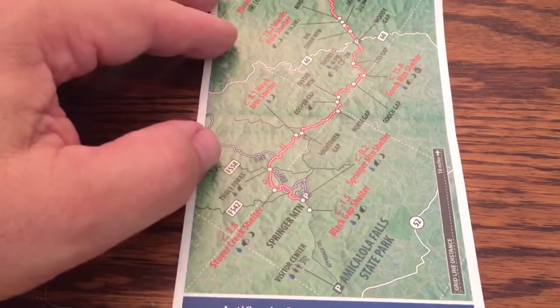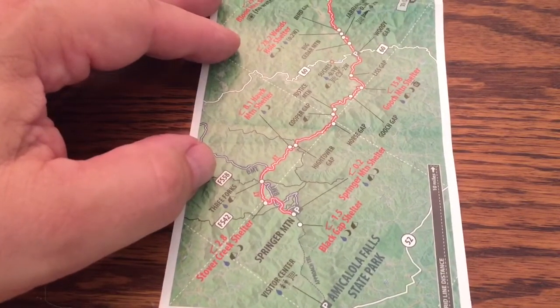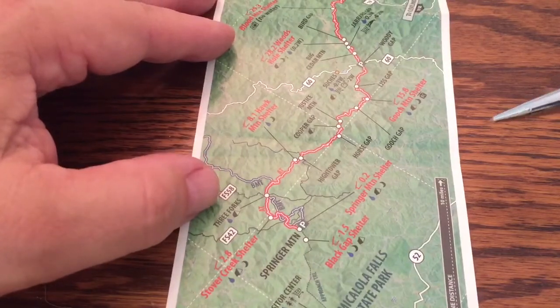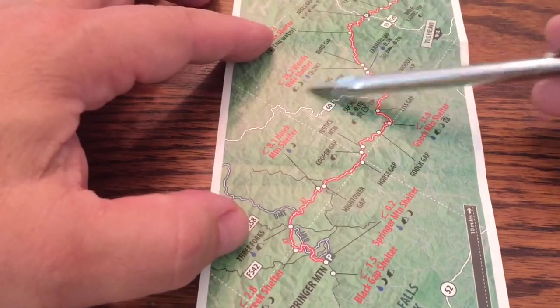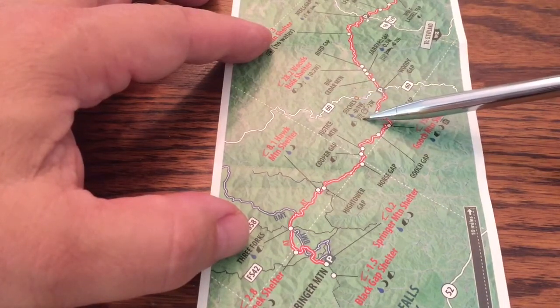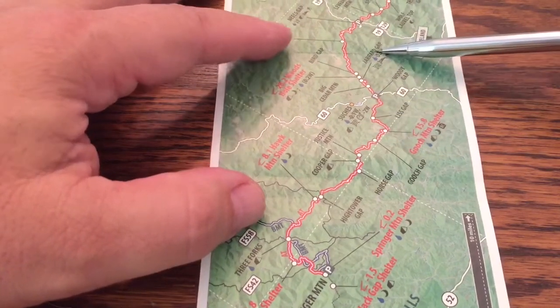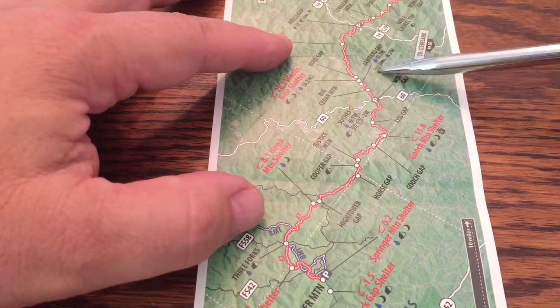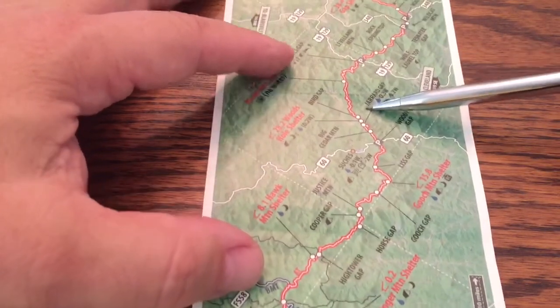I would use it for planning a lot more than anything. Sometimes it gives you some things that are a little bit different. You get a quick look at your water sources and where you can get supplies. There's a little grocery cart, for example. Here at Jarrard Gap, there's a way to get off, and there's some more groceries down here. So there's some information there for you.